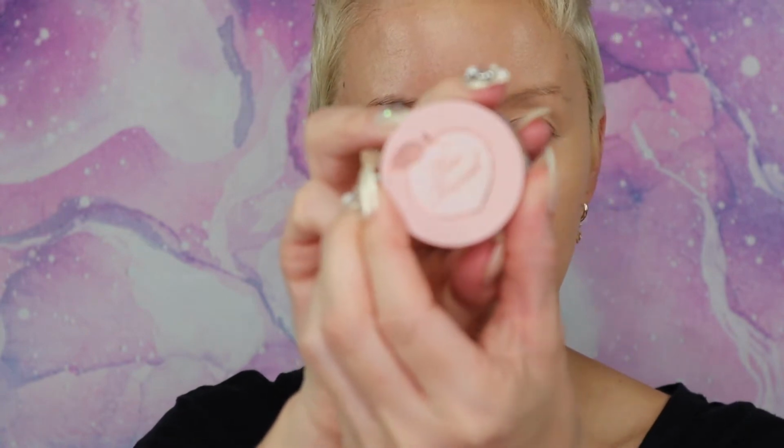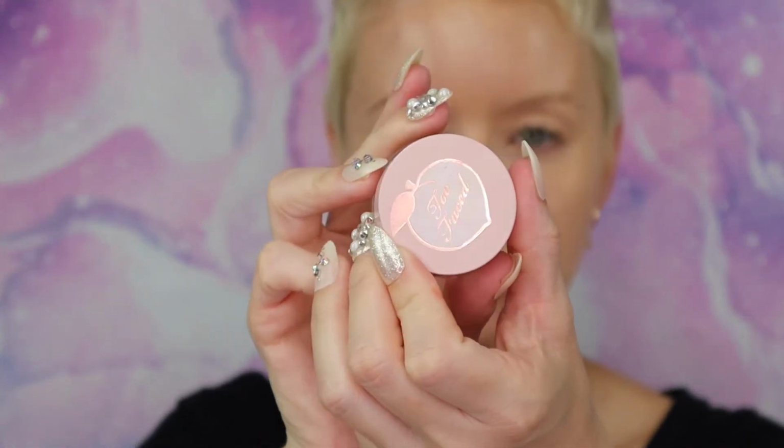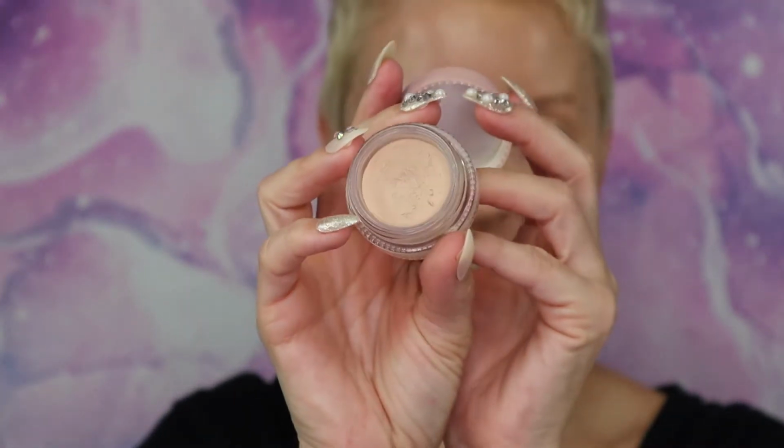While this side is setting with the primer, I'm going to add a little bit of this Too Faced Instant Coverage Concealer. This is from their Peach Perfect line, and I have the shade Buttercream. You guys have seen me use this mainly as an eyelid primer because in my wear test, in my review that I did over this, which I'll have linked up above, I discovered that for me, on my skin type, it worked better on my eyelids and it really made my eyeshadows pop. So that's how I've been using this.